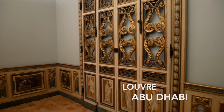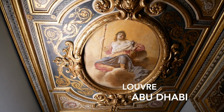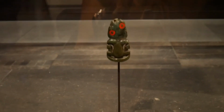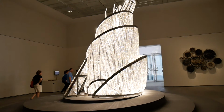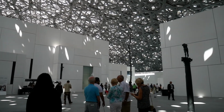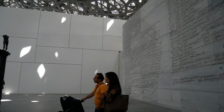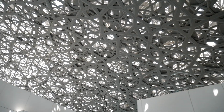Look at all this detail. Look at the ceiling. New Zealand, we made it all the way to Abu Dhabi. Look at that. What is that? So this is the inside of the Louvre. The ceiling.